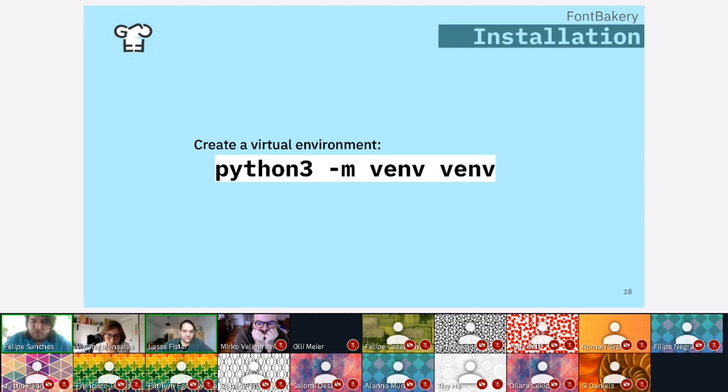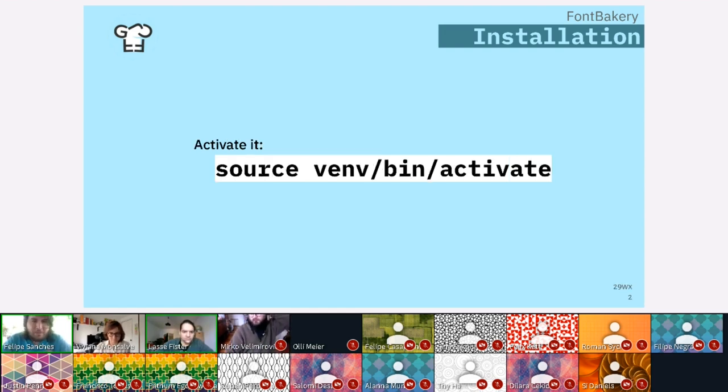So after we run that command, there will be a new directory called venv that is created. And this directory is the virtual environment. You have to activate it to make it work. You just type source venv/bin/activate. And after you run that command, you are inside the virtual environment. Whatever you do is only going to apply to that virtual environment. Whatever you do with Python, yeah. Exactly.